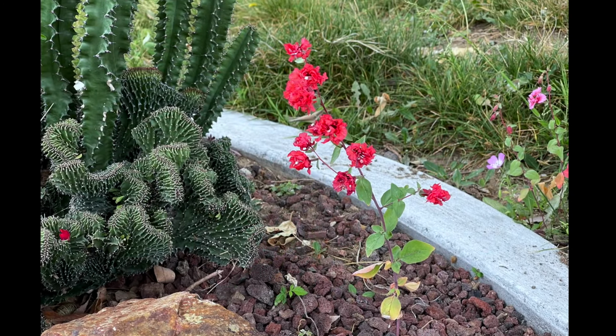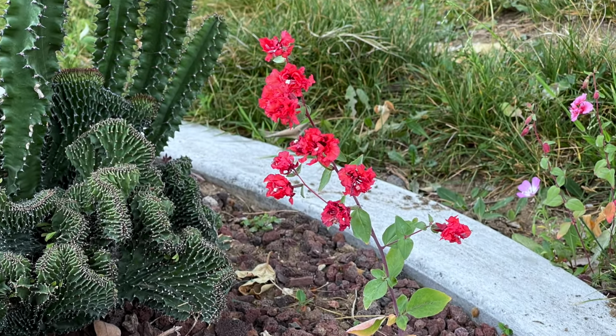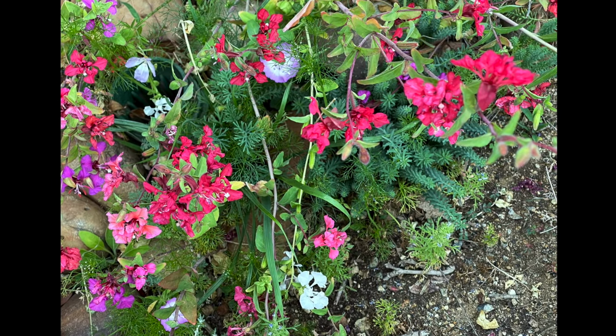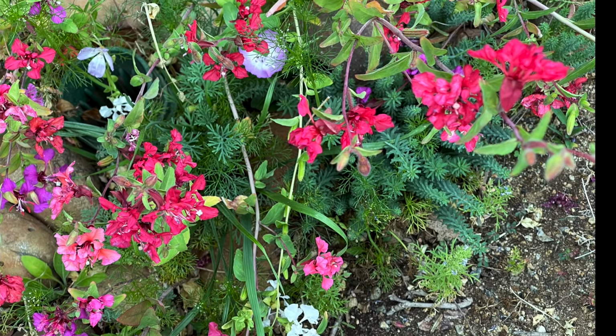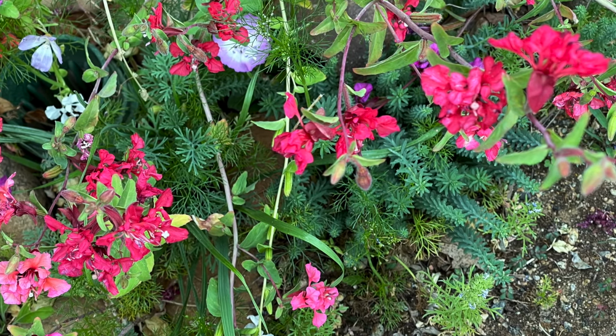Now we're in the reds. This is elegant clarkia, and it comes in red as well as several other colors. I'm finding it to be the backbone of my most lush and beautiful wildflower displays. It grows extravagantly in full sun, but it also blooms in part shade.